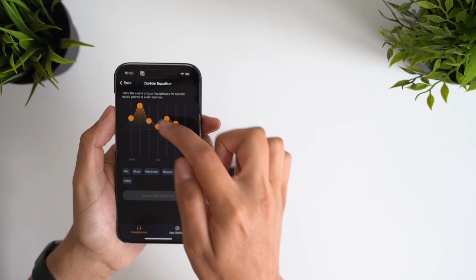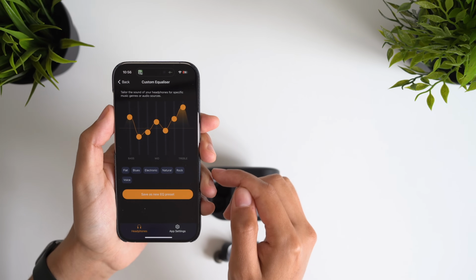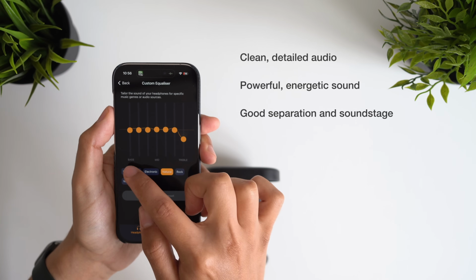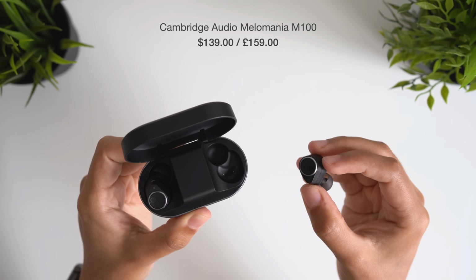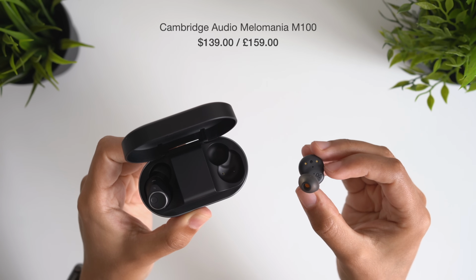You get powerful, punchy bass, a spacious and clear mid-range, and well-detailed treble. You might just need to tweak this a little in the app. I've only heard one pair that falls under our $200 price cap that sounds as good as these, and yes, I will talk about those later. The Melomania M100 deliver flagship quality in a simple yet elegant design with really only one main weakness, but with the current Amazon discounts, they're an absolute steal.